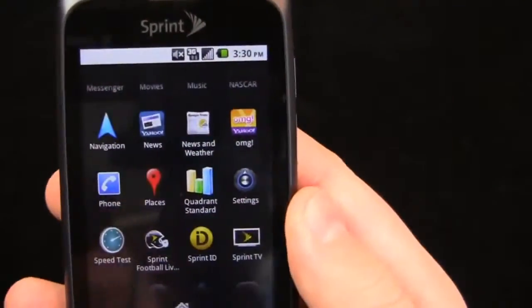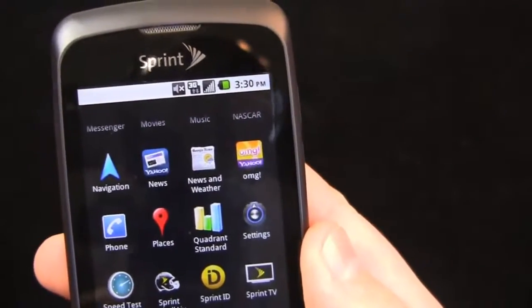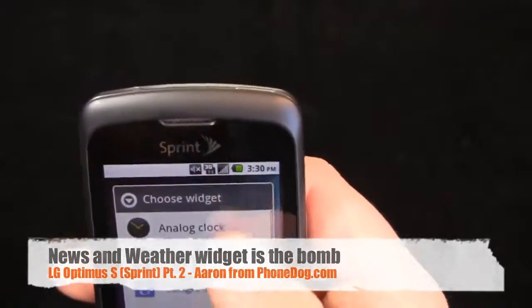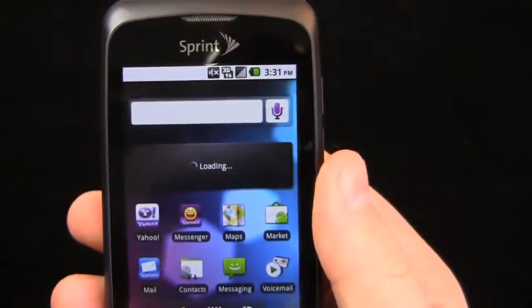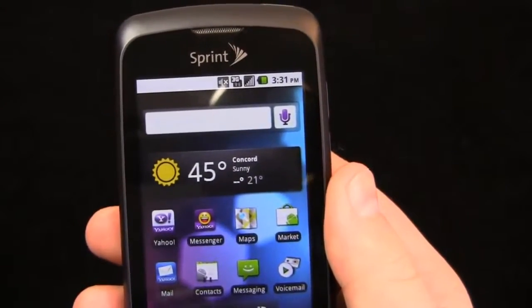Other Android 2.2 changes: Google's News and Weather widget. You've seen that on other devices, but with Android 2.2 comes the News and Weather widget. I happen to like it a lot, and you can put it on your desktop, for example. And you can organize it by news, weather, or news and weather. So let's say we want just weather. I can bring it up on the desktop, and it looks just like that.